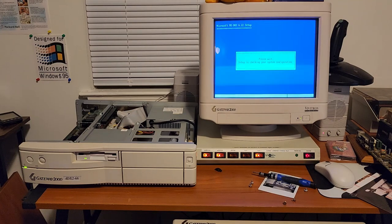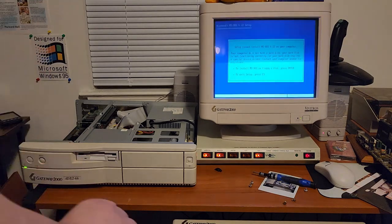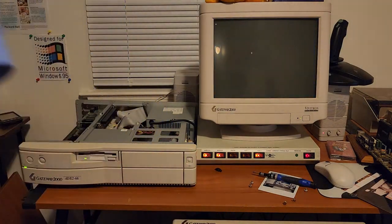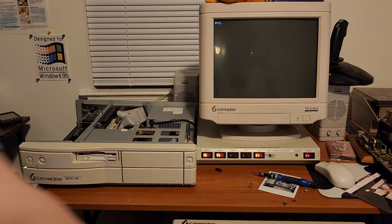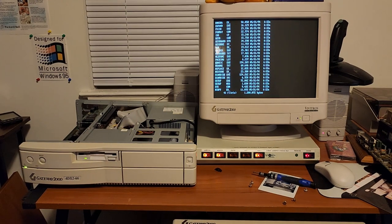Again, we won't be able to set up MS-DOS. We don't have a drive in here. Yep, I knew that. But this will give us an opportunity to do a DIR on here and see if it can... So we just check the health of it. So yeah, I think we've got a working floppy drive.